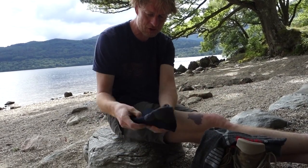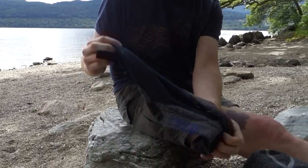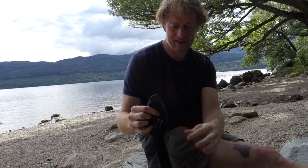And now I'm going to switch to another sock. This is from Valke, and this one has 33% Lyocell. So let's see how that performs.